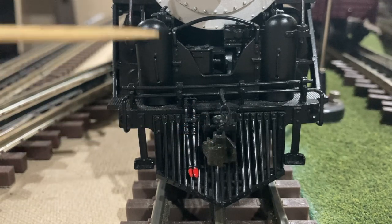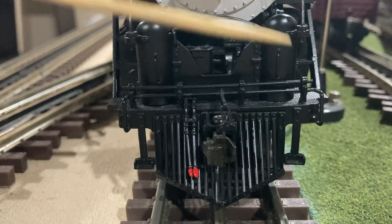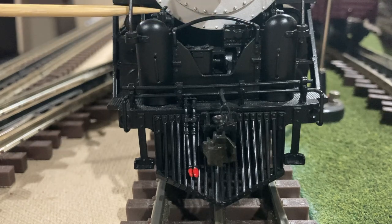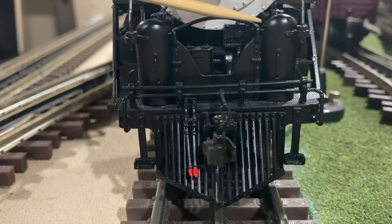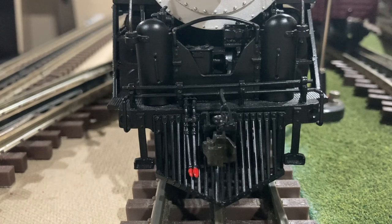Looking on up, here you can see we have a nice die-cast metal air compressor shield with two grab irons on either side, a handrail running in the middle, and also some detail in the back, such as these two separately applied air compressors, and right in the middle, a separately applied feed water heater pump.